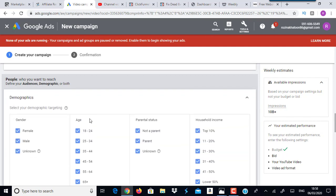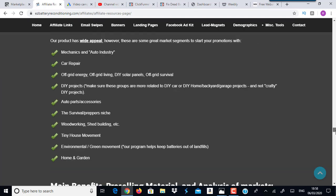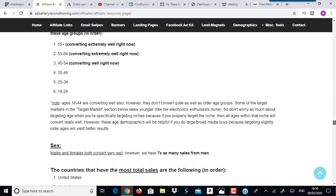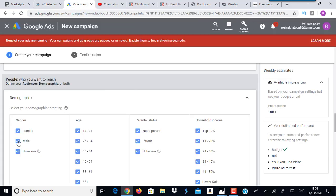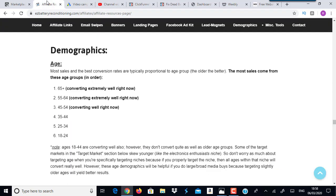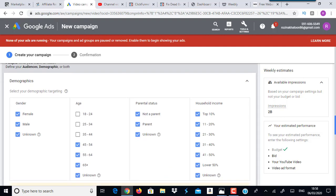And then gender, okay? This is very important information, okay? We're gonna take the information from the affiliate resource again. So let's just go back to easy battery reconditioning and let's see which age group is converting the best. So look at this, he's telling us 65 plus converting extremely well right now, 55 to 64, 45 to 54. This is what we're going to select. So we are going to get rid of 18, 25, 34, 35, 44, okay? 45, 54, let's just see. 45, 54, yep. We're going to keep that. There you go. This is looking absolutely phenomenal, okay?